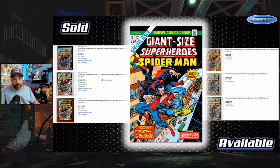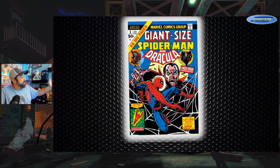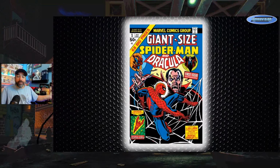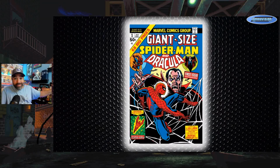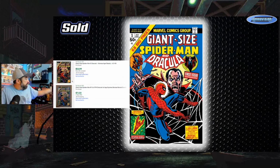We got another little crossover here. Another Spidey crossing over with Dracula this time. So Giant Size Spider-Man #1 is just featuring Dracula. It looks like a lot of this is all the title, but it's actually not. The title just finishes Giant Size Spider-Man 1. It just happens to have Dracula in this one. So keep an eye out for this one because it's Dracula and it's the spirit of the season.